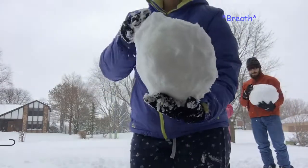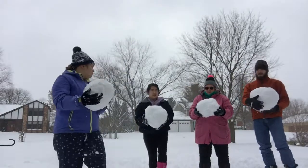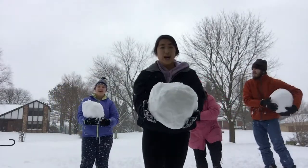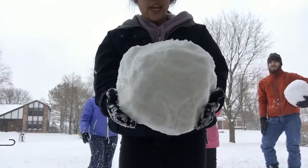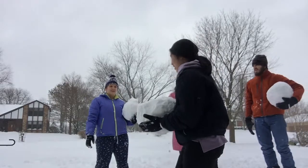Spherical and round. Got a lot of snow, just losing some at this point. But yeah, this is mine. Alright, so mine is not a perfect ball. It's interesting, but it's definitely holding and heavy.